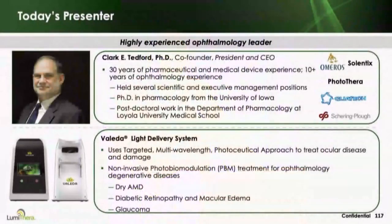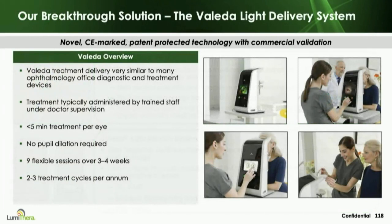I'm Clark Tedford, President and CEO of LumiThera, and today we're going to talk about the update on the Valeda Light Delivery System. We're using a targeted pharmaceutical approach to treat ocular damage and disease. The company today spent most of the time working on dry age-related macular degeneration, though we did report some recent data in diabetic retinopathy. So overall, the Valeda provides a multiple wavelength treatment.